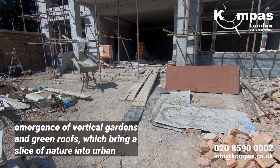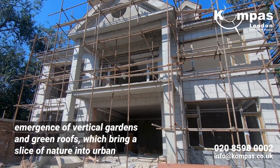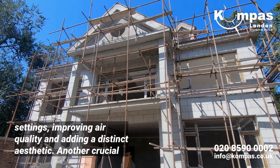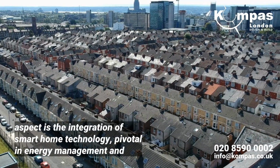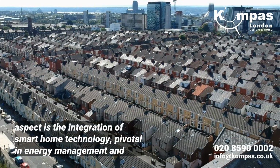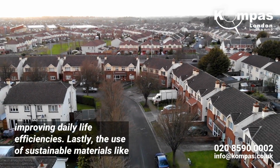The piece also highlights the emergence of vertical gardens and green roofs, which bring a slice of nature into urban settings, improving air quality and adding a distinct aesthetic. Another crucial aspect is the integration of smart home technology, pivotal in energy management and improving daily life efficiencies.